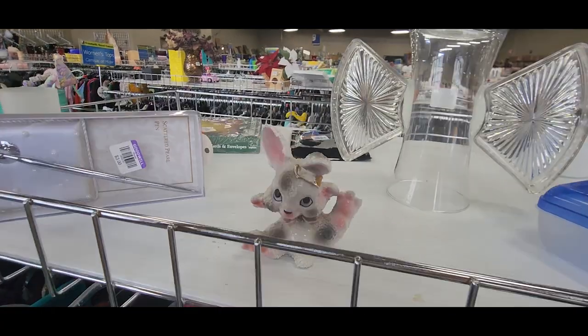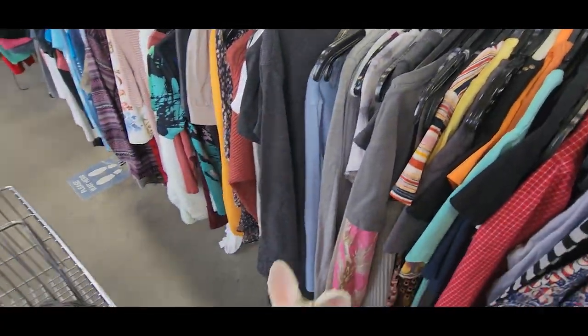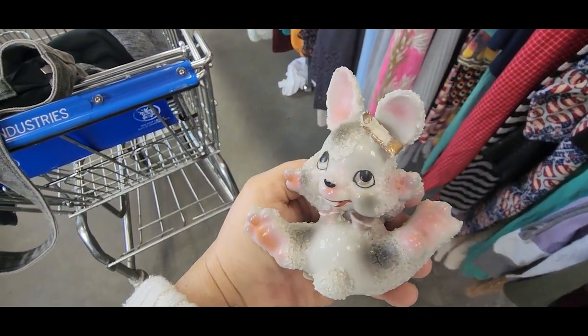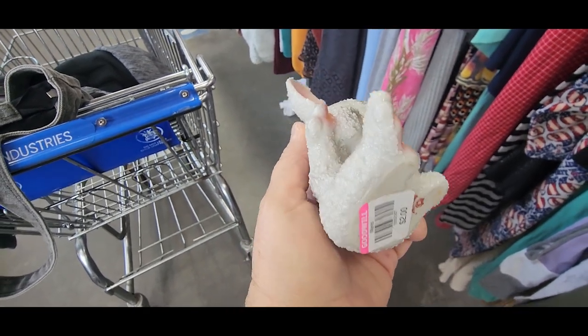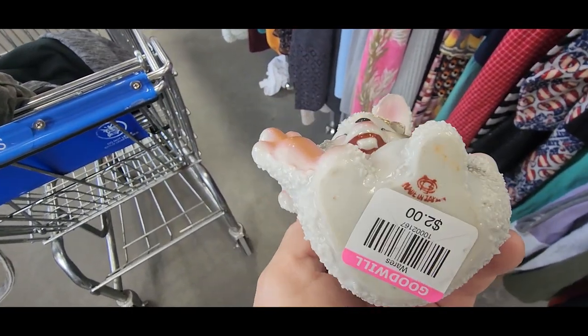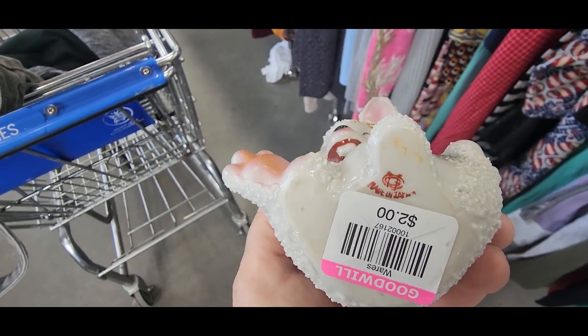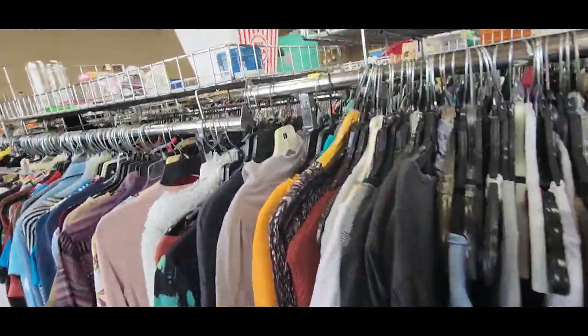Oh gosh, look at this. I think of Kate right now. Forgive my nails. Because of mayo, I had to take them off. Look how cute and kitschy he is. Something chipped on him. Nice little sugar bunny. I'm hiding my nails because my disease, my cancer eats my nail beds. This is awesome. I'm going to grab that for $2. It's awesome.